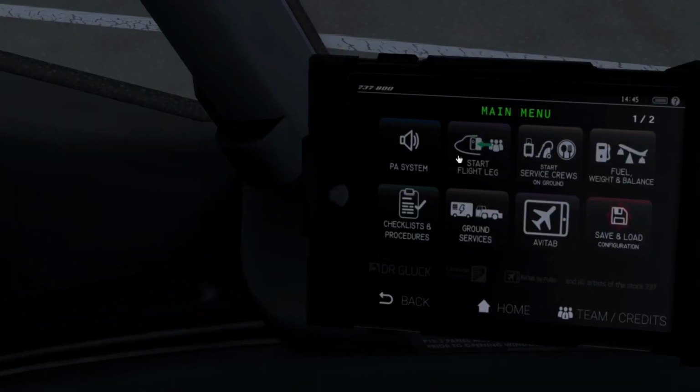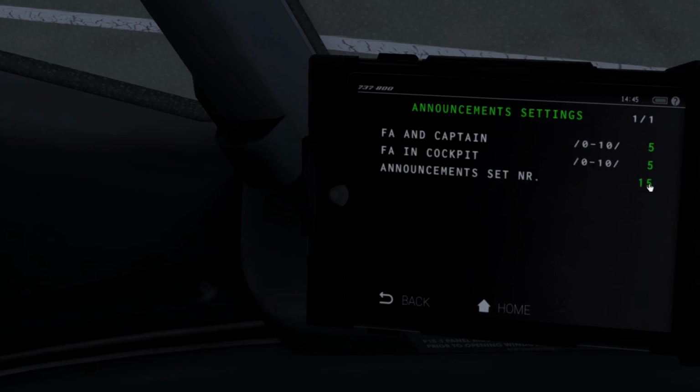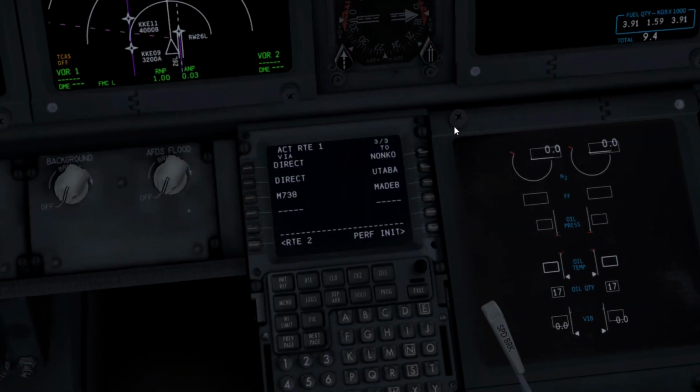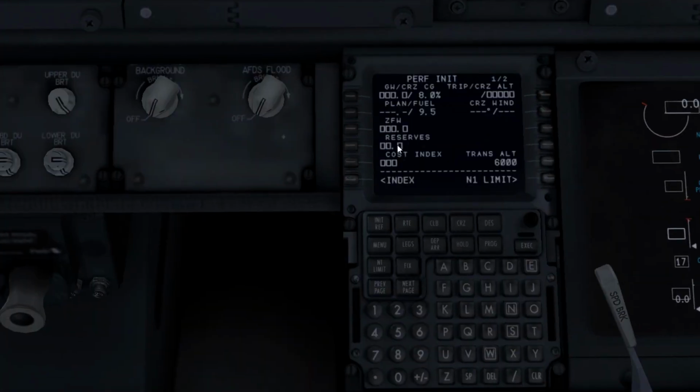What we will do is go into the PA system. No, don't want that one. Okay. 1, 2, 3, 4: United, Southwest, American Airlines. I would just put American, because TUI doesn't have a thing for the announcements for the Zibo. So it is per minute.